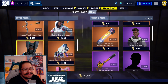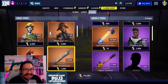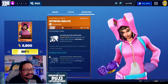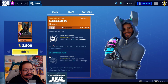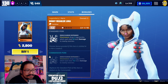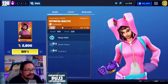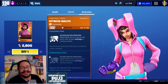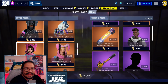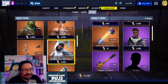Now for the next spot, I'm probably going to put it as a tie between Bunny Brawler Luna, Dashing Dare Hen, and Cottontail Eagle Eye. The reason for this is that all of these are going to drop eggs. She's going to drop the eggs for a soldier when you do the shockwave. He's going to drop the eggs for the ninjas when you do the kunai storm. And finally, Cottontail is going to do it when you do the phase ship. Now, these eggs don't really do a lot of damage, but they're visually kind of cool. They're kind of nice, and if you have any loadout with any of these and you want to do a little more damage, I definitely recommend you go for them.